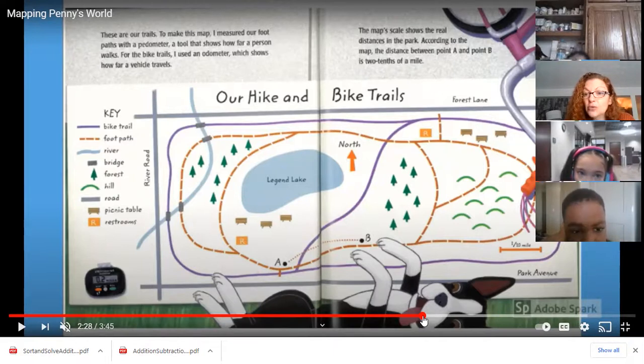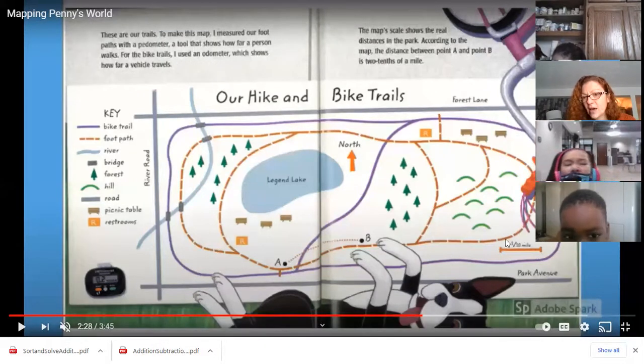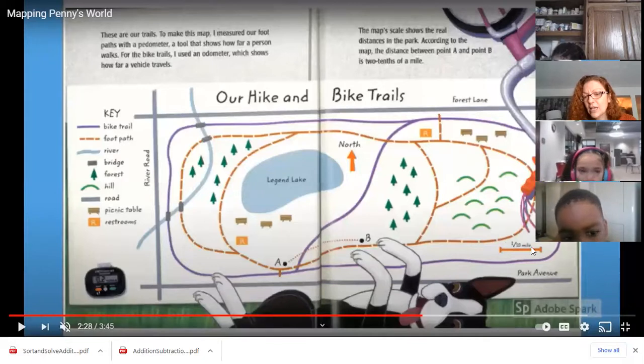The map scale shows the real distance in the park. According to the map, the distance between point A and point B is 0.2 miles. So it says this part right here is the scale. This distance is 0.1 mile.